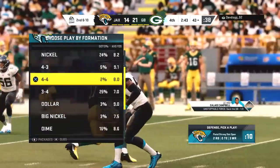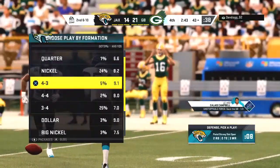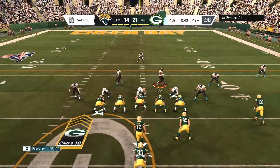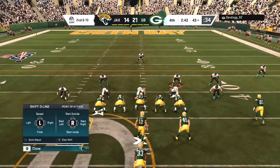Let's give some credit to the defensive guys on that play. Able to bat that one away. Sure looked like they were trying to hit the corner route. So second down, still 10 yards to go. Ball on the 43.